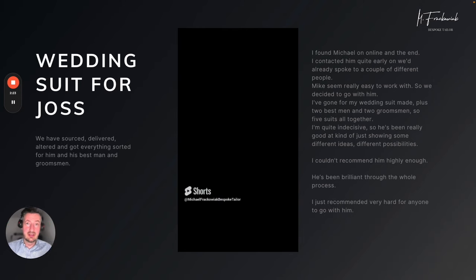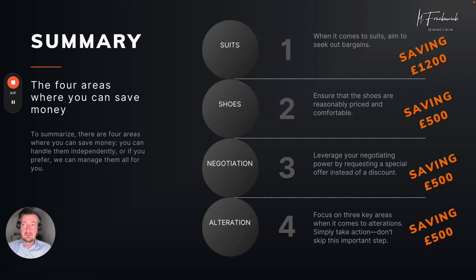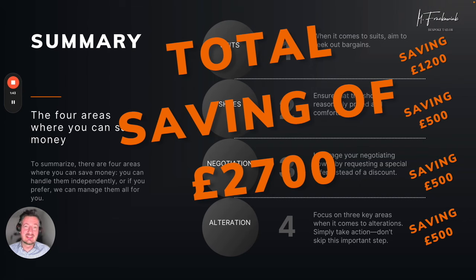And this is exactly what I want you to do when you're hunting for your wedding suits. So in summary, this is what we did: suits, shoes, negotiation, and alteration. Each of those brought some savings to Joss's wedding. And eventually we've also done, which wasn't mentioned, on the back of the waistcoat, we printed custom lining. So each of those groomsmen has its own lining associated with Joss. Some of them are standing together as a brotherhood, things like that. Just something super special for their wedding. So all of those come to £2,700 worth of saving in this particular case with Joss.